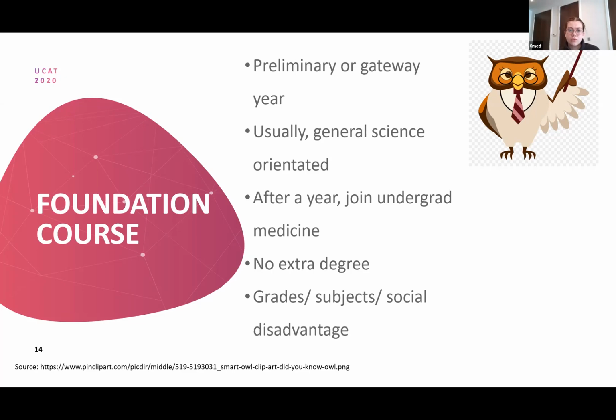And the grades to get onto a foundation course are usually B's and C's instead of A's and A stars. So that's kind of the role of a foundation course. Again, no one ever really goes out thinking, I want to do a foundation course. It's more that you want to do medicine, but you don't have the right subject, or you don't have the right degree, or you haven't got your grades. Then you can take a foundation course and you just do the year, and then you can take medicine after that.